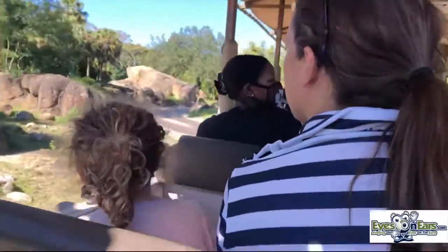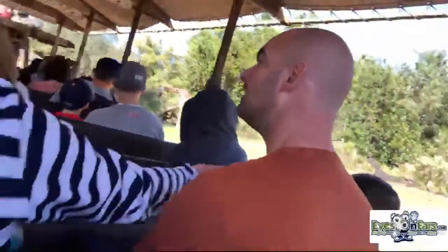Now hopefully this giraffe stays over to the right side. Looks like she's eyeing this side of the road. You can still see her on the right side as we pass by. She's going to kindly let us pass.